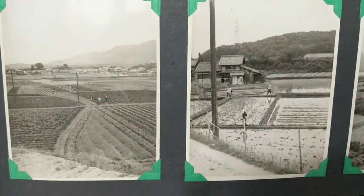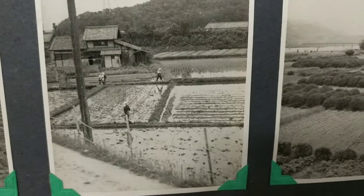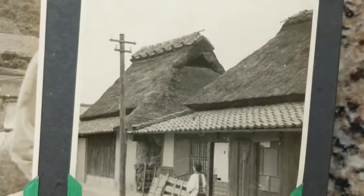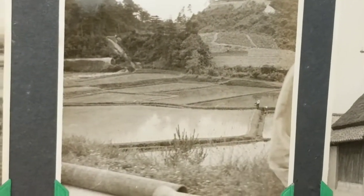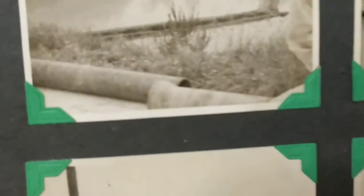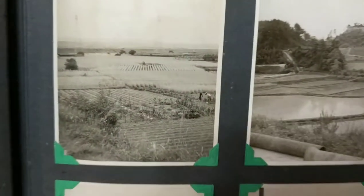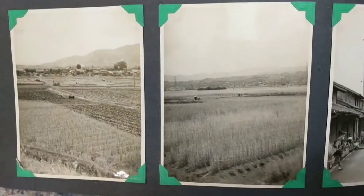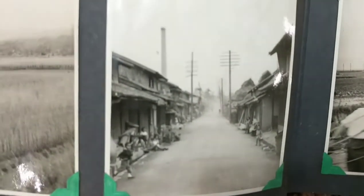More rice paddy fields, it looks like here. And the structures are pretty cool. They look like they have straw roofs or mud roofs. That's like amazing. More rice paddies, it appears. I wonder what those pipes are for. Is that to pump raw sewage into there for fertilizer? I don't know, but the thought of that just makes me want to puke. But I heard that they did that, so if that's true, yuck. Here's another street scene.